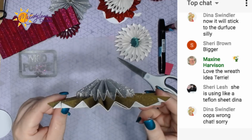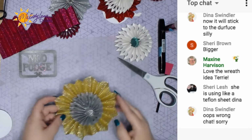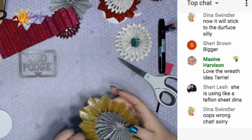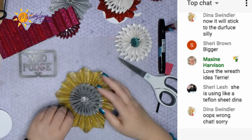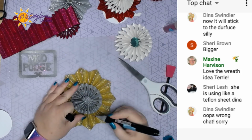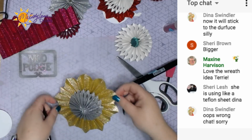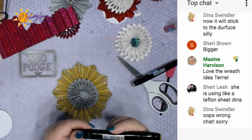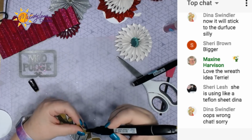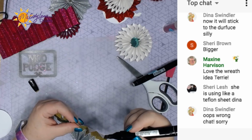And see the thickness of it? Oh, and I was going to go around the edge of the silver one on that side, but I didn't. You can't really see it too much though. I'm not going to worry about that. You can only see it from the side, but let me show you if you're new to this type of thing. You can just take the marker and go around the edge and you won't see any.